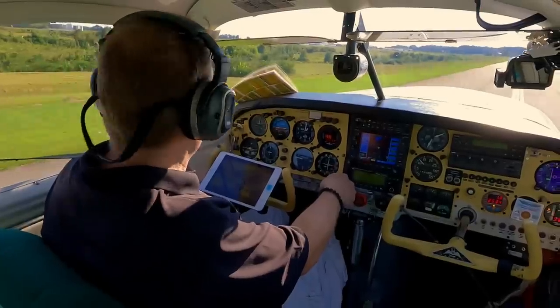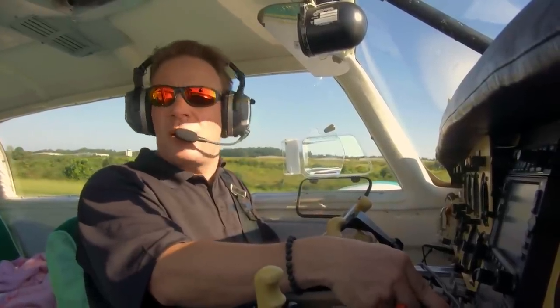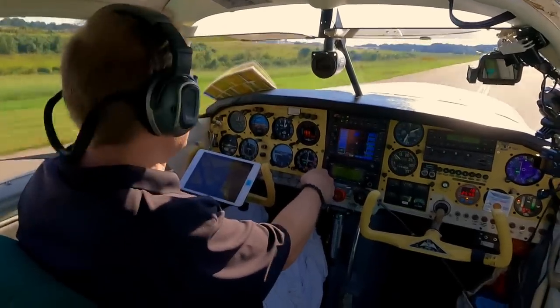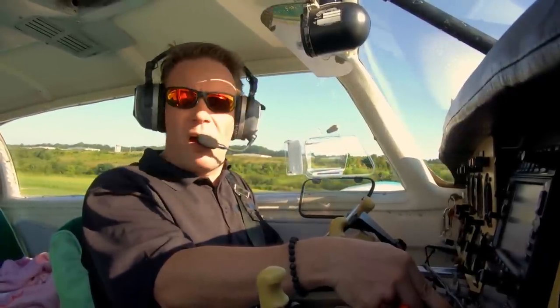So we are definitely on a schedule here. But right now, we're taxiing to the run-up area. We're going to do our run-up there and then take off for this fun flight to see which one's faster, a plane or a car.